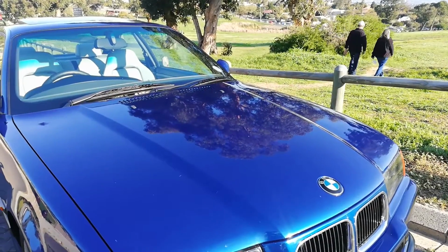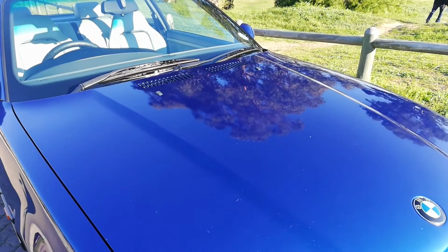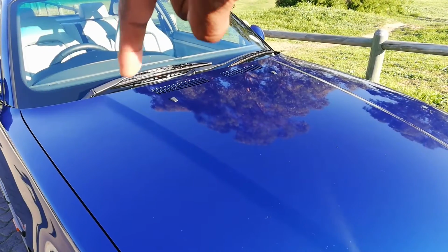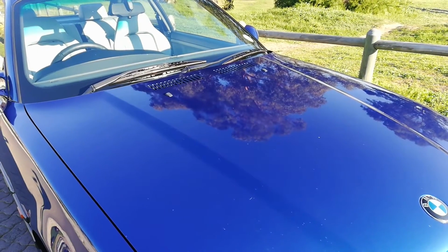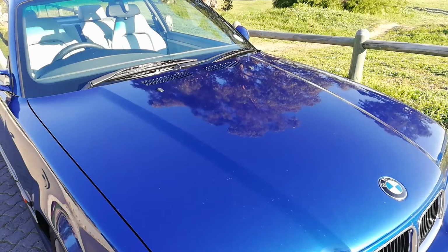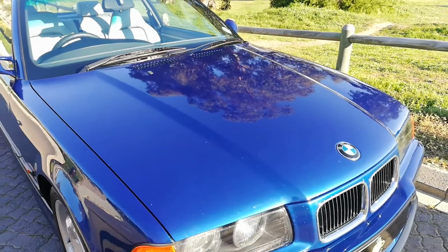And if we move up onto the bonnet, you will see you've got these gills or slats as such on top there. That is also specific to the E36 M3. If you look at normal E36s, you will not find those there.